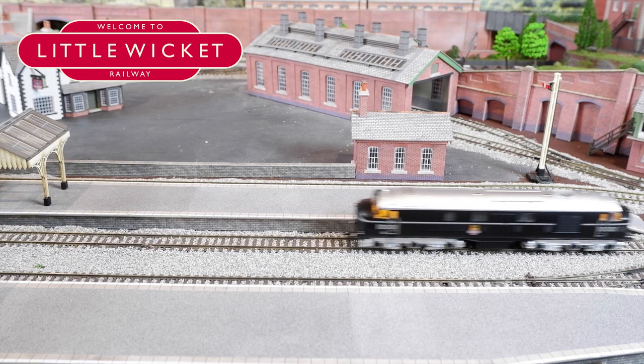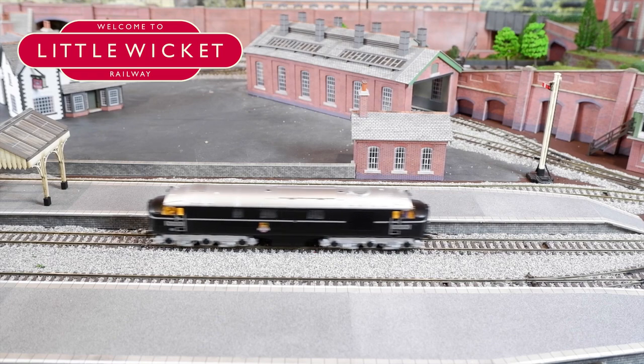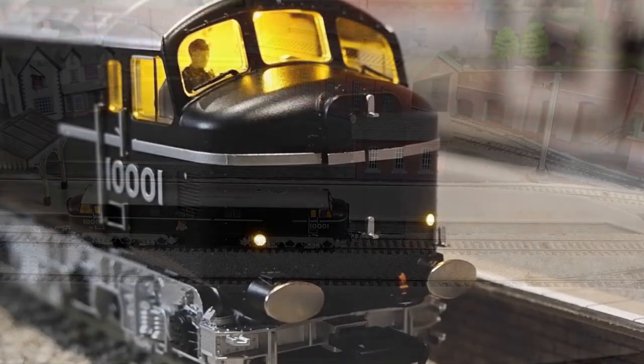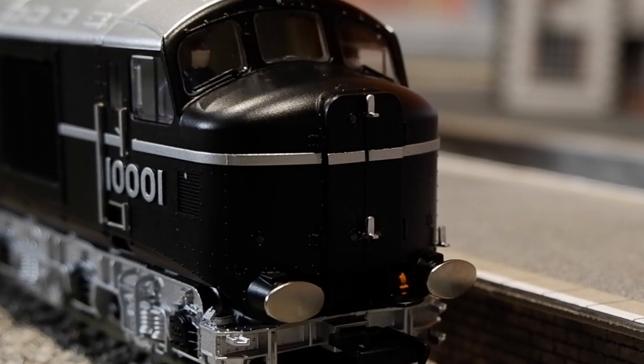Smooth acceleration and deceleration. Obviously you can change that using your CV settings on your decoder if you're running this on DCC. Let's take a look at the lighting. We've got headlights and cab lights on here. Switch to tail lights, and we can turn those off independently, and we can turn the cab light off independently as well. So I'm really pleased with how it runs, and I really like the lighting.